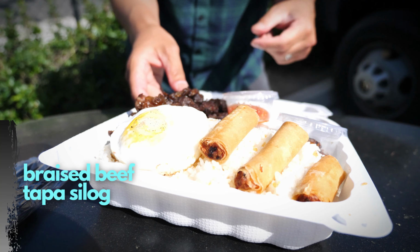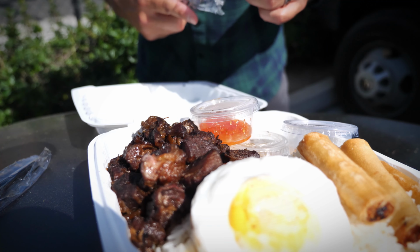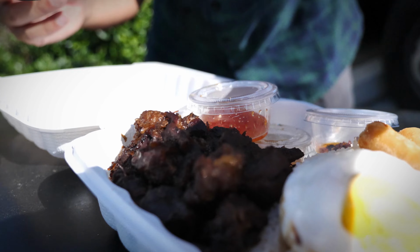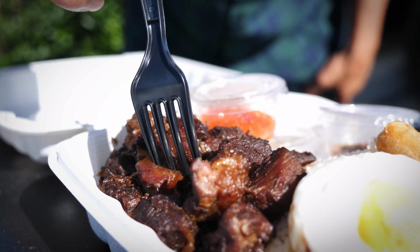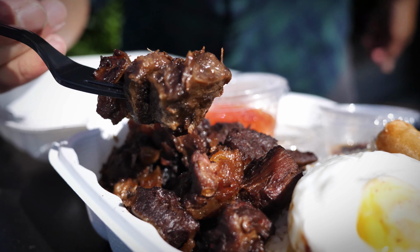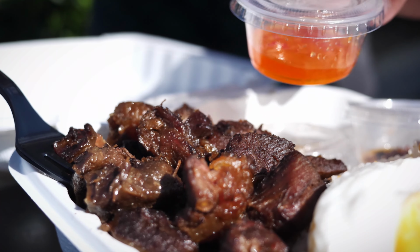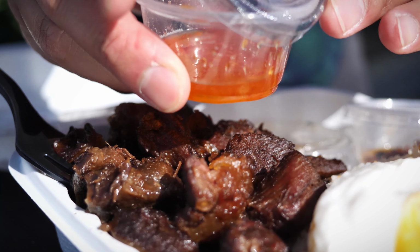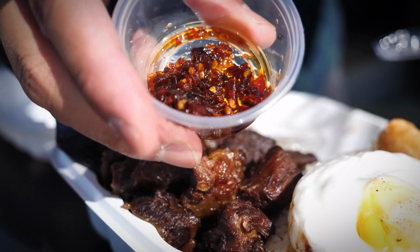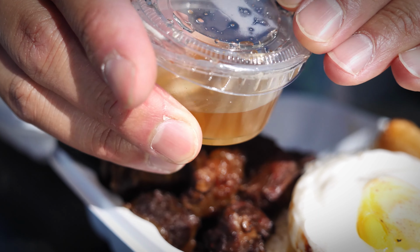There you have it. The beef shank, the garlic rice, that egg. It is time. So maybe the first thing we'll do, as you seen Auntie prepare the beef shank, and oh boy, that just feels and looks and smells yummy. And we have a bunch of these sauce options too. Let me pop those open. I believe this is a sweet and sour. Then you have some chili, fried chili, and then this is the all iconic vinegar.